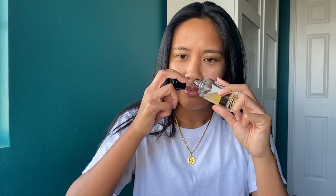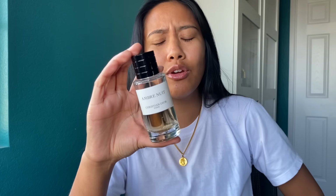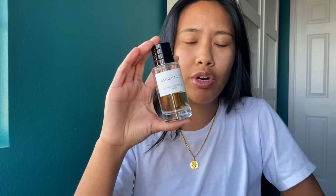Yeah, it's an intimate scent. It's just a date night. Let's say you're having a date night, you're cooking for the person you love and care about, and you're wearing something like Ombre NWI. It's perfect because your fragrance isn't gonna be blasting over the table when you guys are eating, because I've told you guys how I am with that, right?